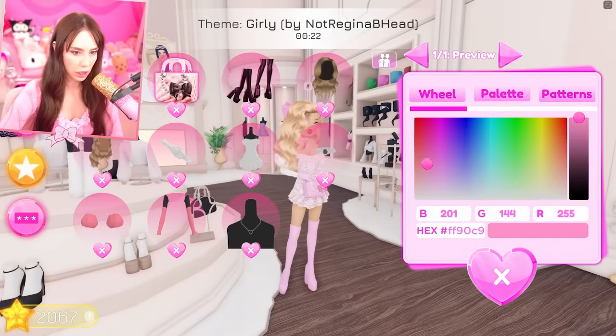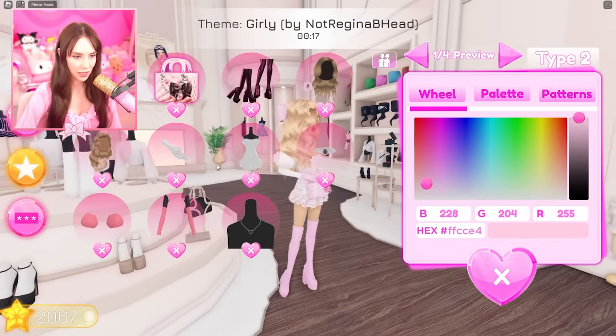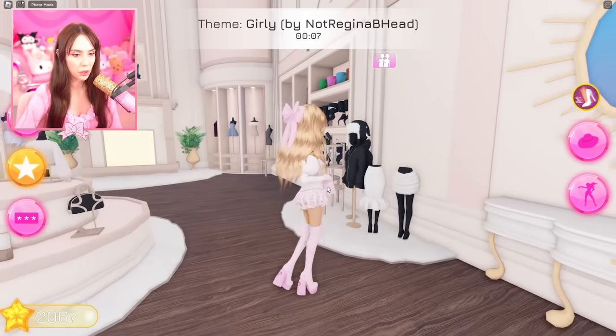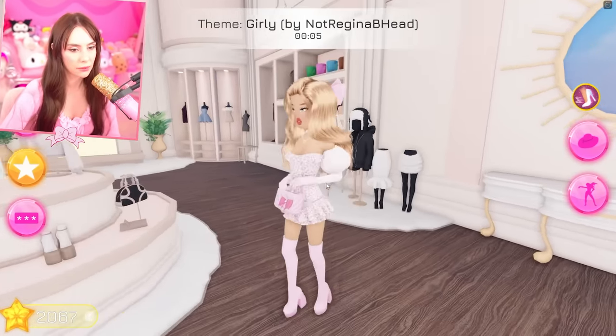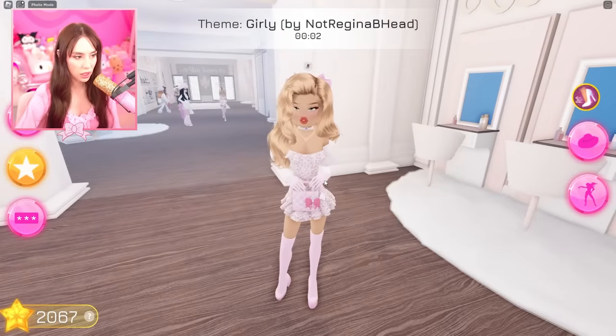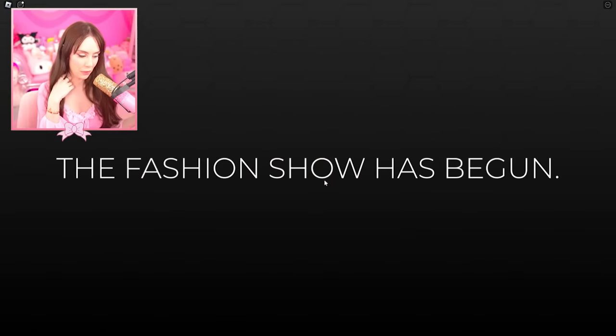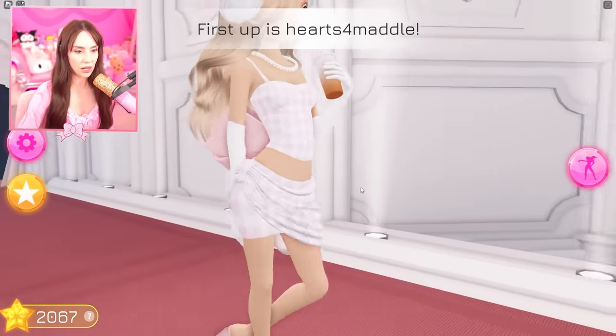Let's make these pinks lighter while we're here. So it just looks very cohesive and delicate like that. And I like how this bow stands out. I am obsessed with this outfit. I'm sorry, this is giving girly girl. Girly girl. This is my airport outfit. This is my brunch outfit, you know. Okay, I'm happy with this. Ooh, this is good. Oh, the big bow.